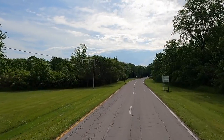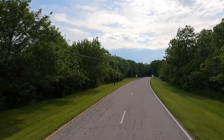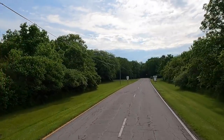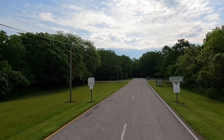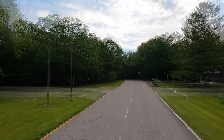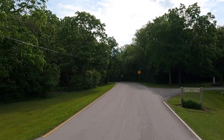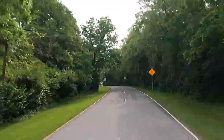There is a massive campground in here. Big one. Almost all these campgrounds are sold out though this time of year. Everyone comes up here in the summer to stay cool. Get out of the heat. There's the entrance for the camp. We're not going in there. We just want to find the water.